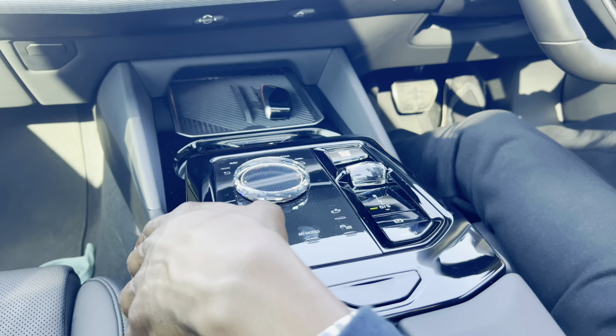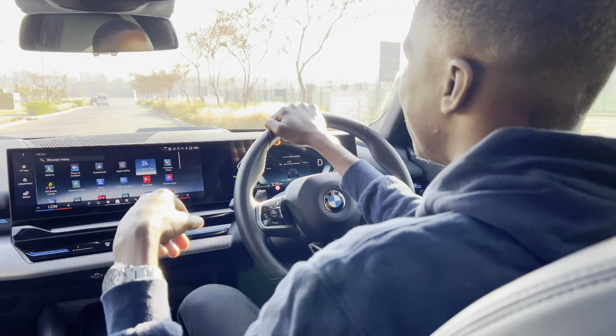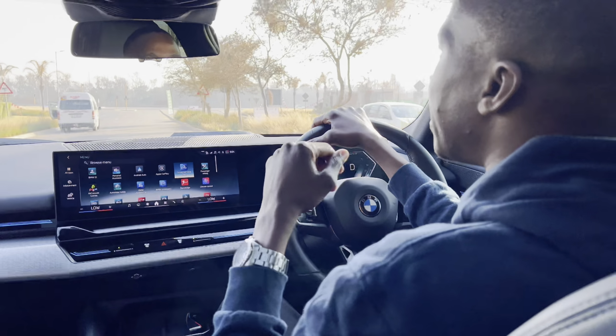But then you also have a swivel control dial on here too, if you don't want to be touching and driving. And that auto start stop, you can switch it off by this button that's on here. So I threw a fit the other day for no reason.